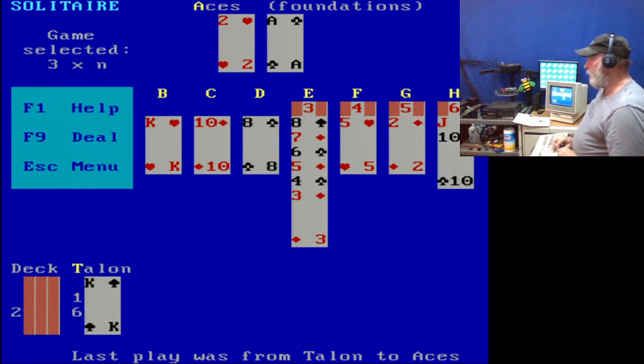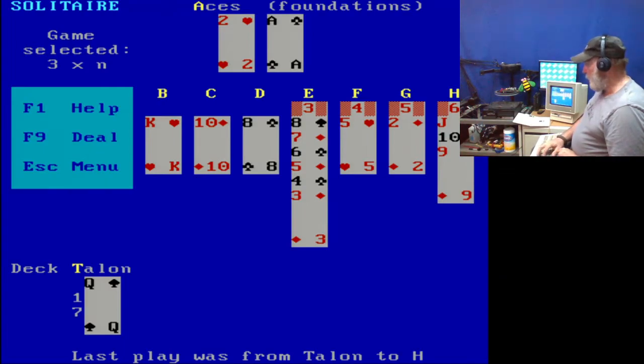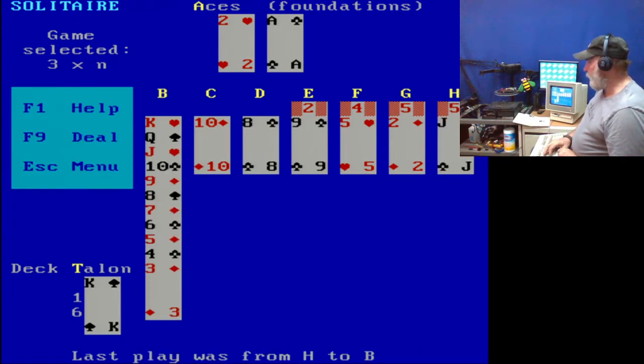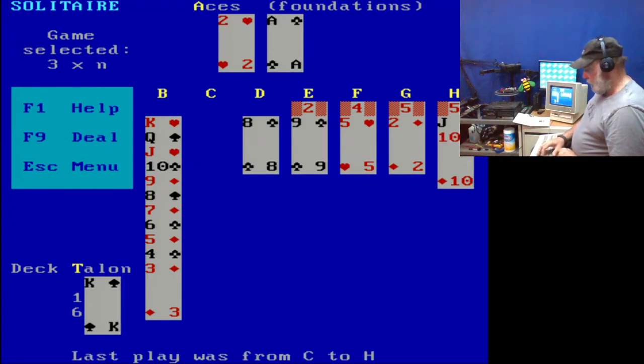Okay, so there's a king of spades, the 9 of spades. So the Talon card, and then the E. So it's different from using a mouse. So we want to do the Talon card up. We want to do H all the way over. We want to do C over. We want to do E. And we want to do the Talon card up.